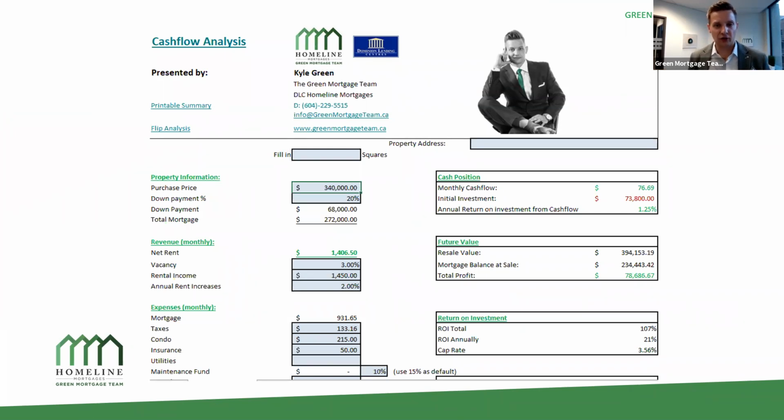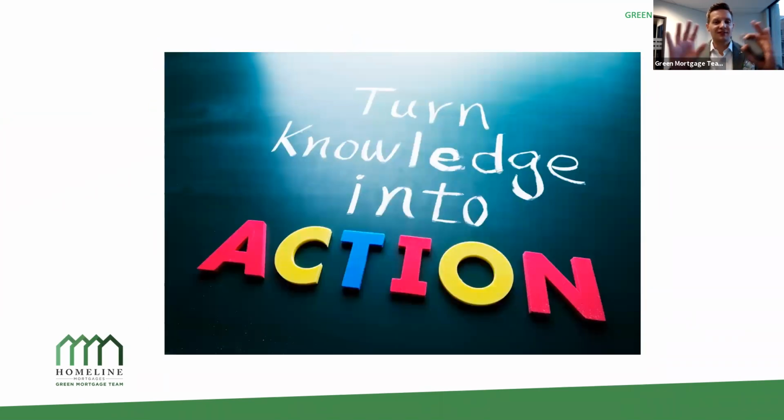Now, again, I talked earlier about analysis paralysis. None of this matters if you don't turn this knowledge into action. It's important for you to go out there and start to look at places, start writing offers. Nothing warms the soul better than writing an offer and going through that period. And you learn a lot. Even if you don't buy that property, keep in mind, writing the offer is not what you need to be worried about.